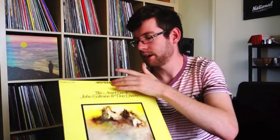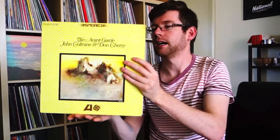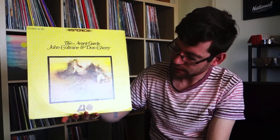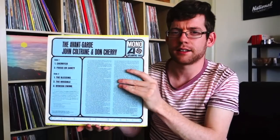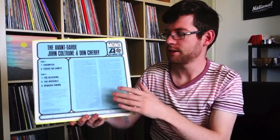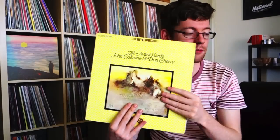Weirdly enough, it says stereo on the top, but it says mono on the back, but it's actually a stereo record. Yeah, really happy to have the original pressing of this. And these two records, you can probably see they're in absolutely mint condition. US pressings, so someone's taken quite a lot of care with them, so it's almost tempting to go back and see what I missed.